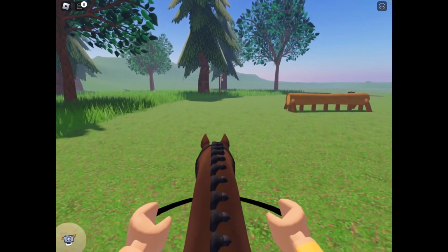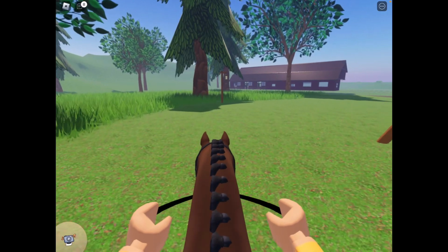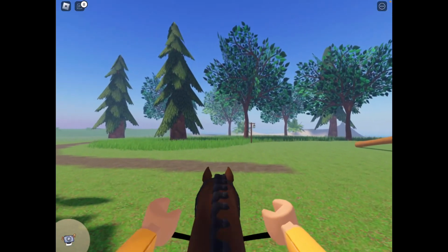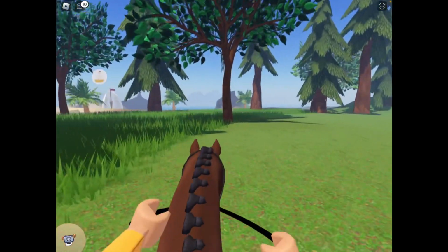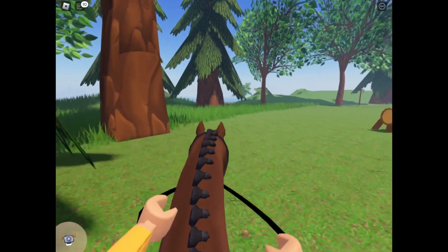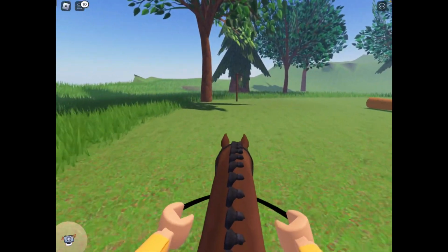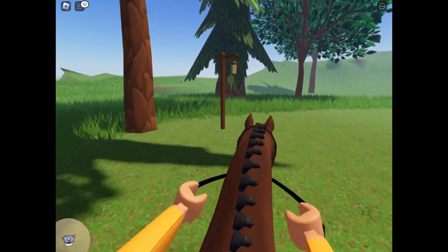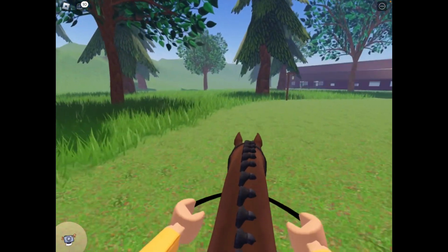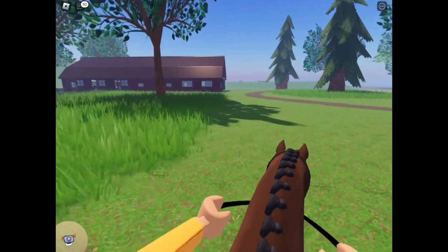I'm gonna ask him for an extended canter because the ground isn't that wet and he hasn't slipped yet. So he broke a few times, but I got him there and he's going pretty good. He's at a really good speed right now.